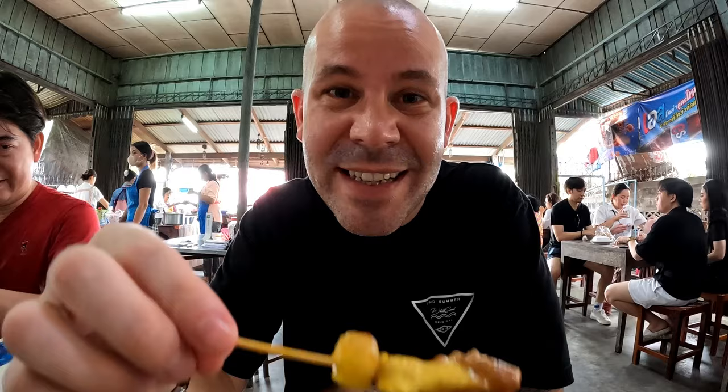Let's try these satays. What's different here is they actually have a whole chunk of fat on the end. I'm not normally a fan of the fat, but apparently Diggy said it's amazing. So let's give it a go. That's so good. That fat just falls to pieces. That fat at the end, not chewy at all. But the main thing I like is what you have after.